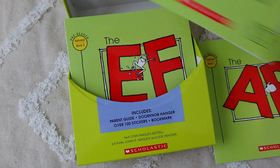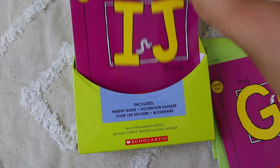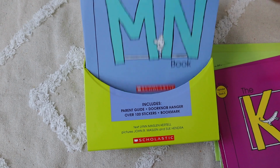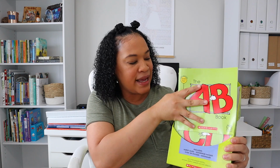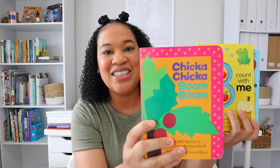These pre-reader collections are for you, the parent, to read to the child, for them to start learning letter recognition, uppercase and lowercase. It's really just supposed to be a fun way to teach them their alphabet. They have all of the letters, A, B, C, D, all the way through the alphabet. So far, Leia has definitely been enjoying grabbing these boxes, especially for letter recognition. I'm excited to continue using these pre-reader Bob books for her. Some classic books I have for learning her alphabet as well is Chicka Chicka Boom Boom.